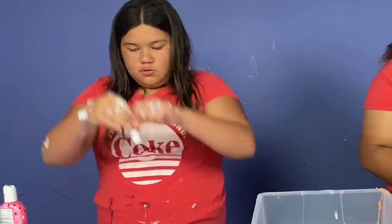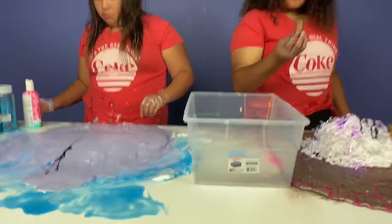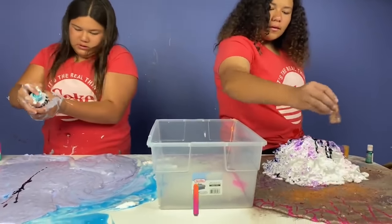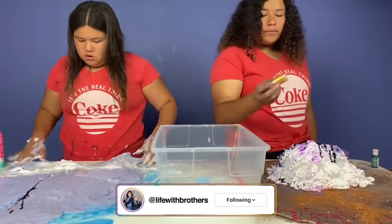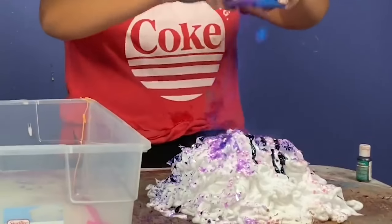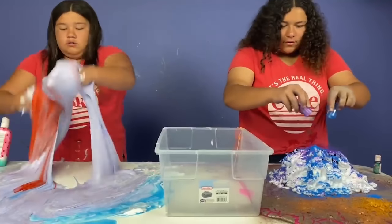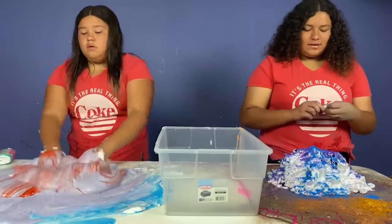Georgia peach. Okay, I think it's gonna turn pink now. I'm adding in this gold pigment. Oh, this one's more gold. Okay, now I'm adding in these blue and pink pigments. Uh-oh, it's turning pink. Look how pretty that looks, guys.